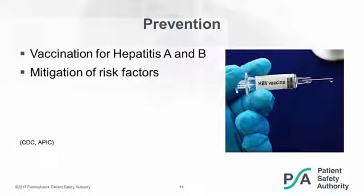So when it comes to prevention of hepatitis, we do have vaccines available and vaccination for hepatitis A and B. And this is my plug for vaccination no matter what the disease is, but especially in the case of hepatitis. It is always easier to prevent a disease than to treat it. So vaccination is highly recommended.